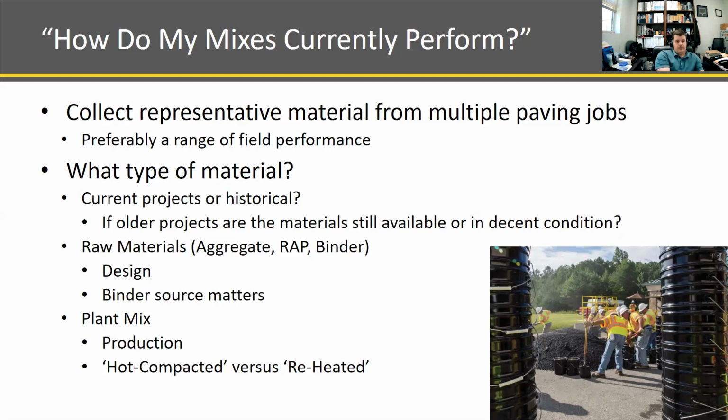If you're dealing with raw materials or lab compacted specimens, this is going to represent what that material would have looked like during design. So you're doing a balanced mix design, performing a rutting test, performing a cracking test, and you're going to get results that would have mimicked the results you would have gotten during design. One caveat here is that with respect to raw materials, your binder source really matters. If you're going to have a project and benchmark it, it needs to be benchmarked with the exact same binder that would have been used during production later on.